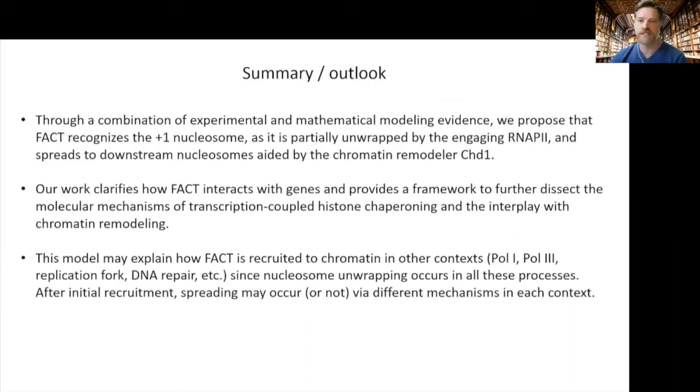And so this is the summary. I can very quickly go through it. So through a combination of experimental and math modeling evidence, we propose that FACT is recruited initially to the +1 nucleosome, and then it needs Chd1 to move down the gene together with Pol2.